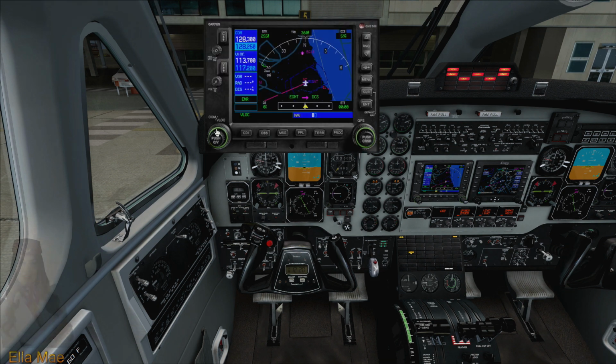Ladies and gentlemen, my name is Ella May and I'm your Chief Flight Attendant. On behalf of Captain Tappers and myself, welcome aboard.